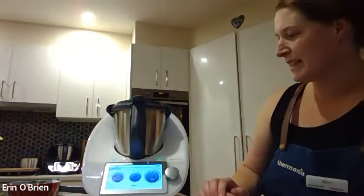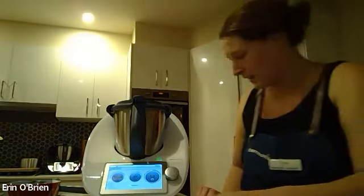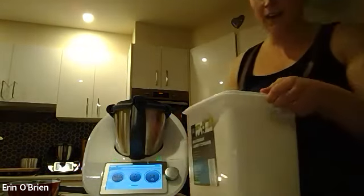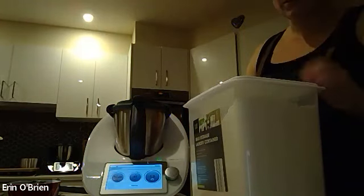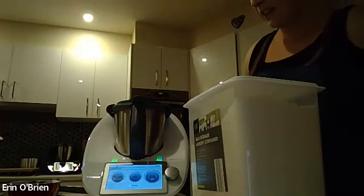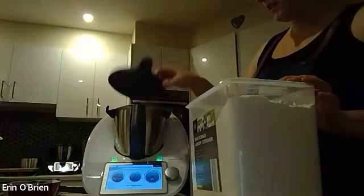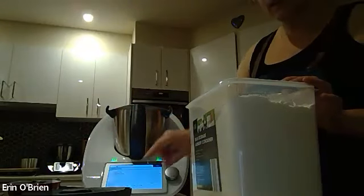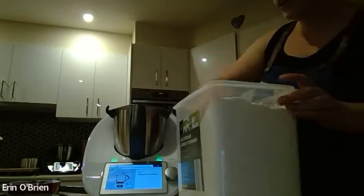So we've got about 20 seconds left to go on that. And then I'm just going to grab my big bucket of baker's flour. I do lots of bread products and lots of baking. Thermomix is so great for making all kinds of bread products, so I buy my baker's flour in bulk. Sorry, so 400 grams of baker's flour.